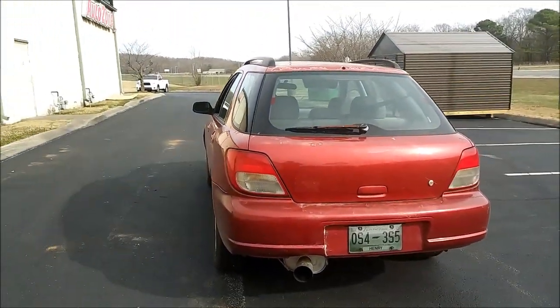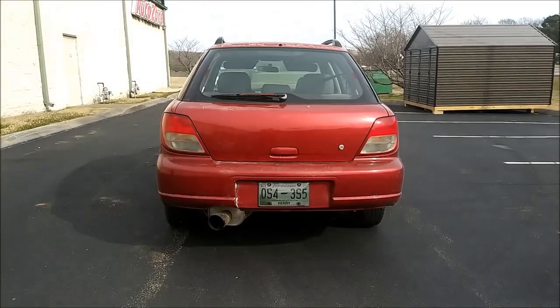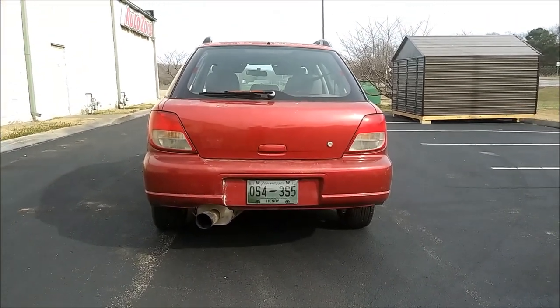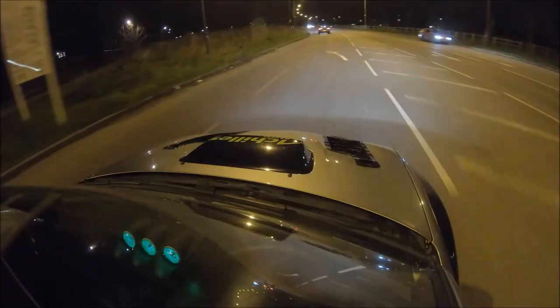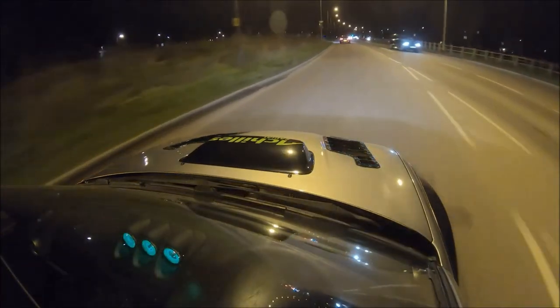And then this is the last shot. And I did find out, between the STI and the front bumper that I've got, the only difference is the scoops that are on the side.